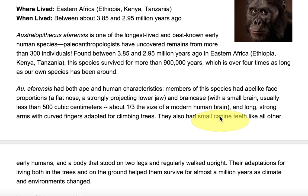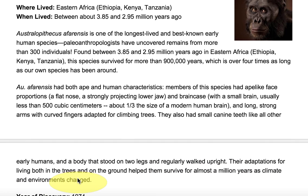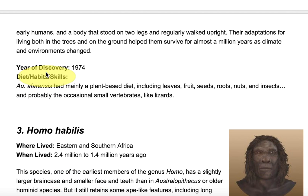They also had small canine teeth like all other early humans, and a body that stood on 2 legs and regularly walked upright. Their adaptations for living both in the trees and on the ground helped them survive for almost 1 million years as climate and environments changed. The year of discovery was 1974.